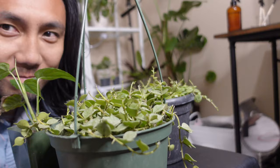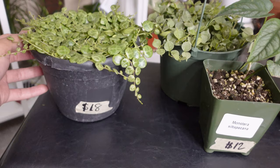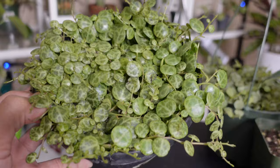Are you guys wondering what I got? Well, let me show you. Okay, so here are the plants that were lucky enough to come home with me. First up, we've got the string of turtles. Look how full and lush it is. I hope it continues to grow that way. And I picked it up for $18.